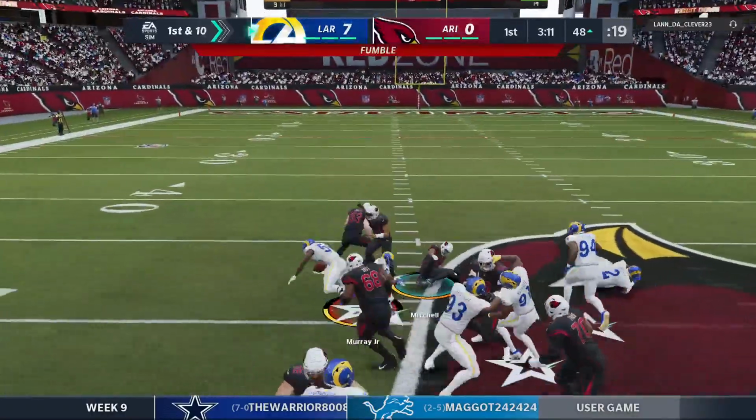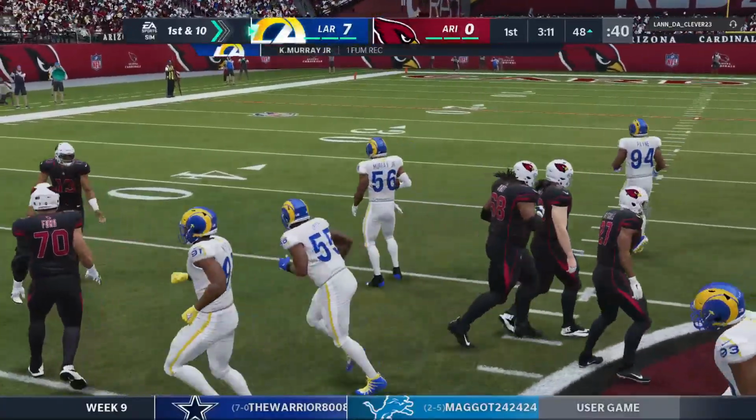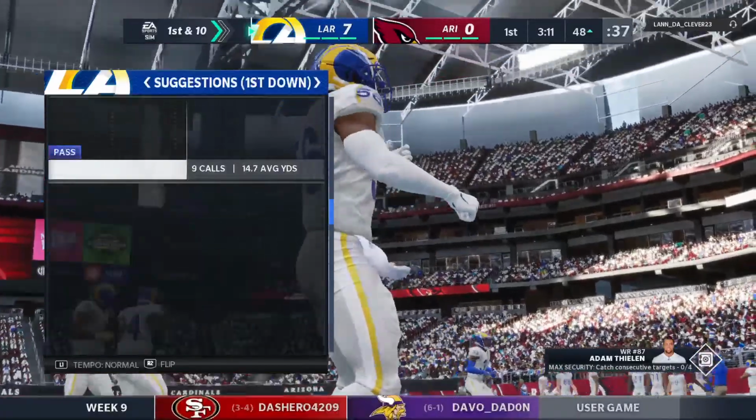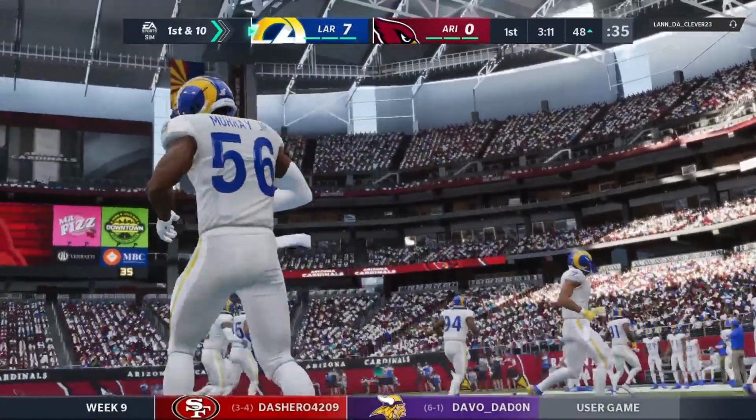Fumble. It's out. It's loose. And now the Rams have got it. Going the other way. And they take possession 2 yards away from midfield at the 48-yard line.